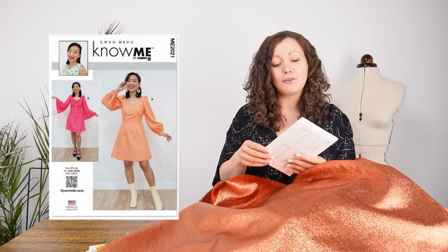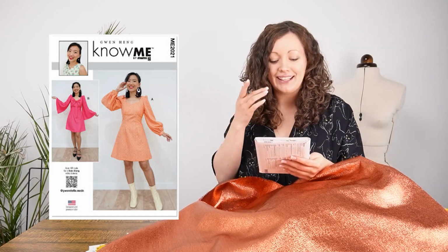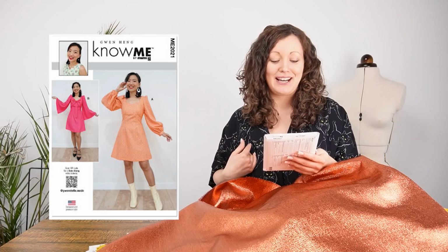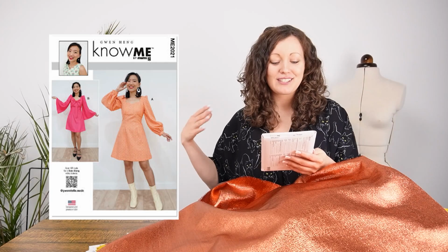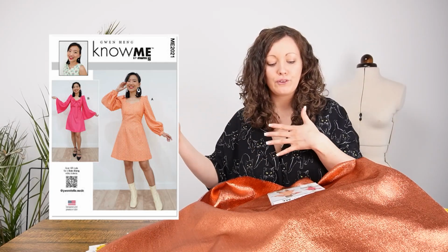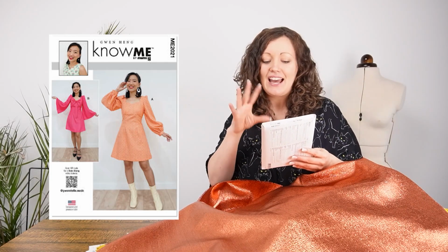So the pattern I chose is the Know Me 2021 pattern, designed by Gwen Heng. It was actually the view with the bow on the front that I was looking at, because I thought, wouldn't that just be amazing for party season? I love the fullness of the sleeves, either the one that draws in at the cuff, or the full, almost bell shape type sleeve. And then the dress itself is quite simple in a way. It's fitted at the waist and then comes out, so it's a lovely kind of shape.